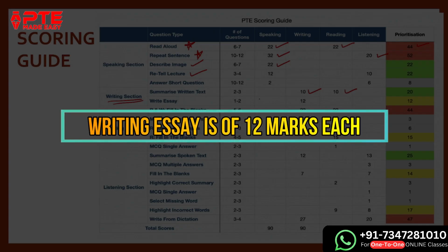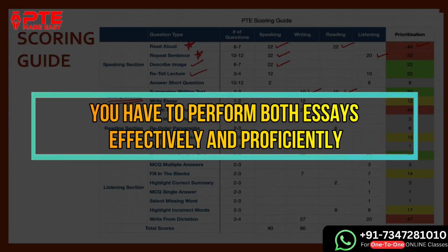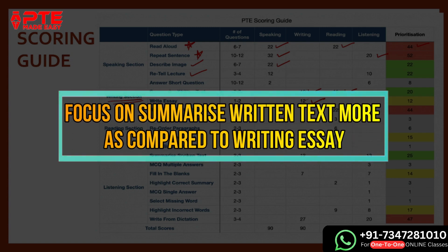So writing essay is of 12 marks. Actually, what happens here, you get 1 to 2 essays, but only one essay is marked. You do not know which one. So you have to perform both the essays effectively, proficiently, as you do not know which one will be marked or which one will be skipped. But here the total marks are 12. So this is about the writing module. In the writing module, I would suggest you to simply focus on summarize written text more as compared to, obviously, writing essay.